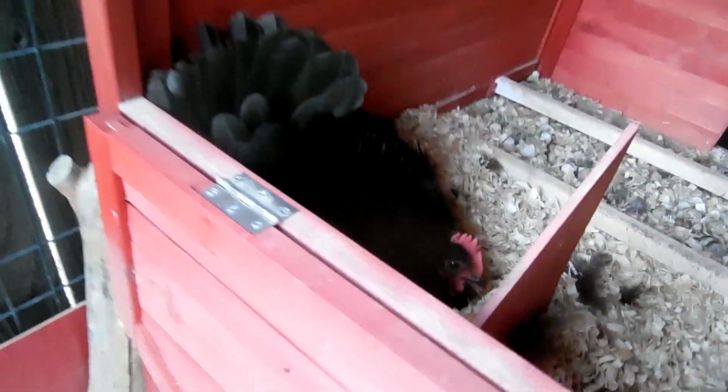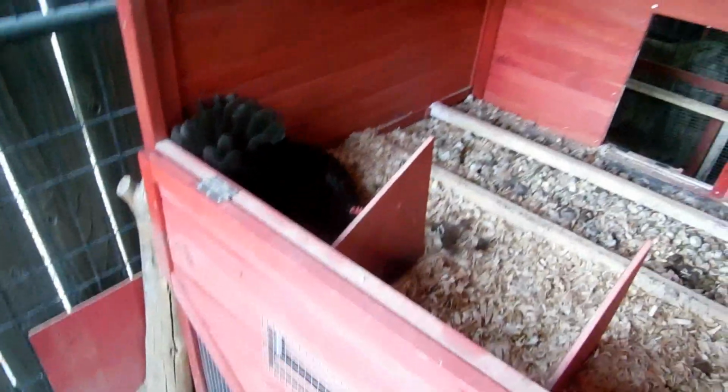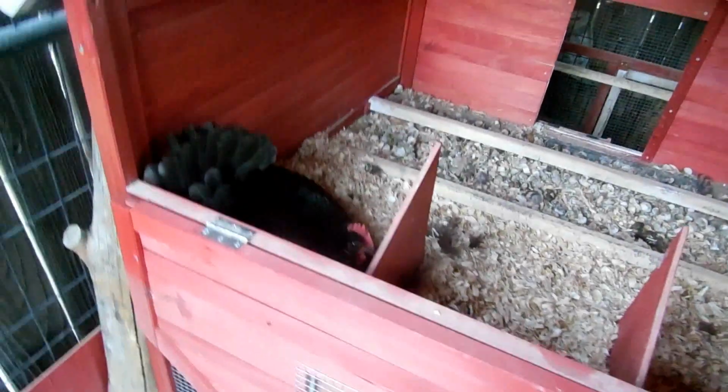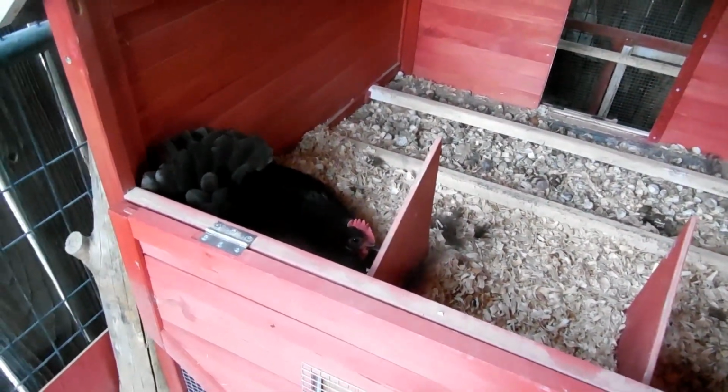And I'm not going to throw her out. Tomorrow, if she's not out eating and drinking, I'm going to pick her up. I'll sit the camera down. I'll pick her up. I'll throw her out. I'll collect the eggs, and then I'm going to lock her out. And then we're going to see. There's going to be a 2-day film. We're going to see what kind of results we get. We're going to see if it actually works, this trick.